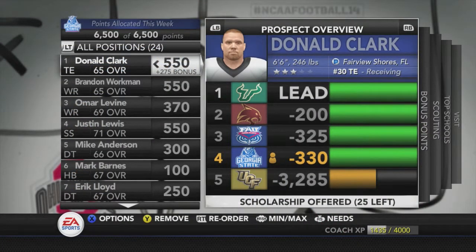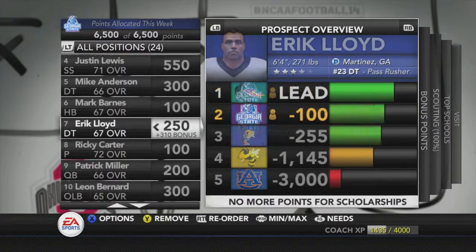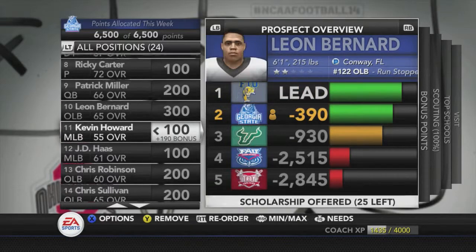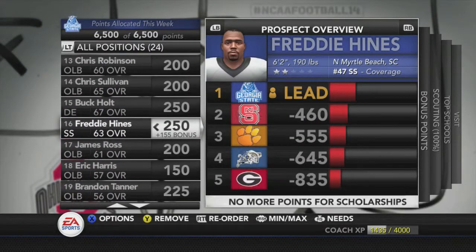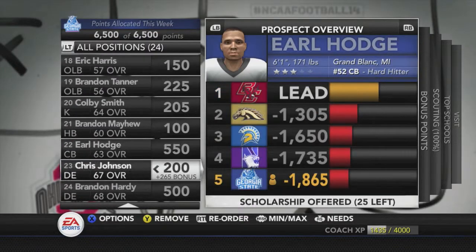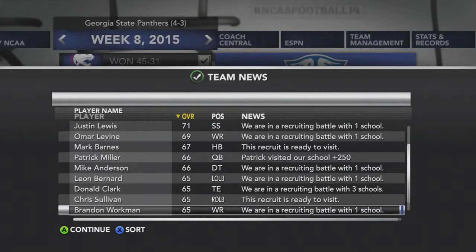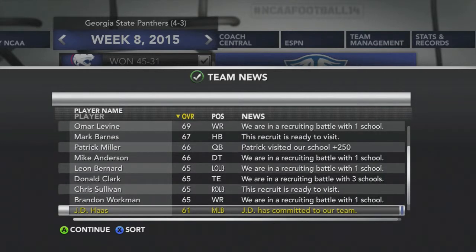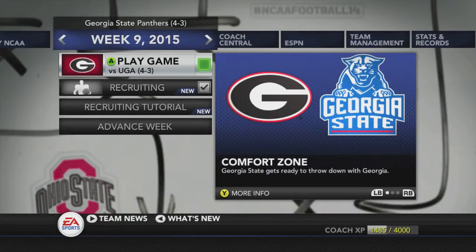And just looking through this recruiting here, I did mention an episode or two ago that I took some people off my board that we were just not going to get and added some other people to it. As you see here, we're still going after tight end David Clark, or Dallas Clark there, who's a good receiving one. And we do have some recruiting battles going on, and we have our first commit of the year. JD has committed to our team, 61 overall middle linebacker.